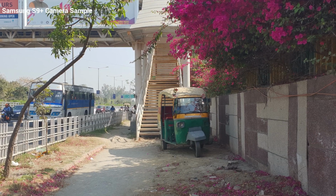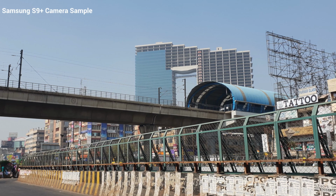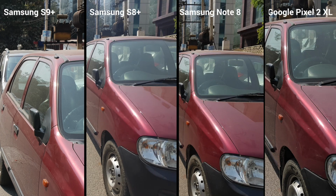The daylight shots from the S9 Plus are comparable to that of a high-end point-and-shoot. The details are just about optimum and the lighting is spot on. What's interesting is that under optimal sunlight, Samsung's color enhancement isn't as aggressive as we have seen in the Galaxy Note 8 and the Galaxy S8 Plus. You can see below that the red car in the frame is slightly more bland in the S9 Plus's shot as compared to the other two. The Pixel 2 XL gets it perfectly right, and to be honest, there's not much separating the phones as far as daylight shots are concerned.